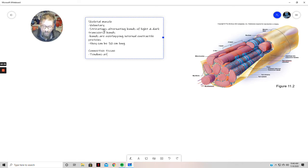Okay, and of course, as you know, that's muscle to bone. That's why we're talking about them, because we're talking about muscle. And there are 3 types of connective tissue.